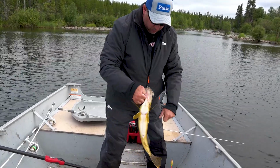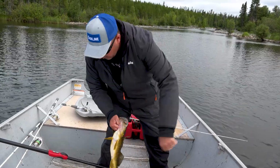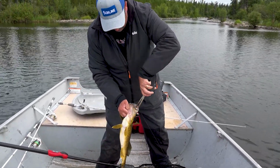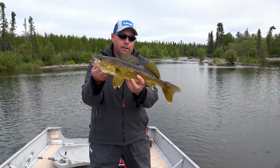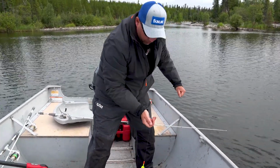Really shallow bobber fishing is what we're doing. Got that right in the cartilage of his mouth. It's a great walleye in the river, letting the current do the work.